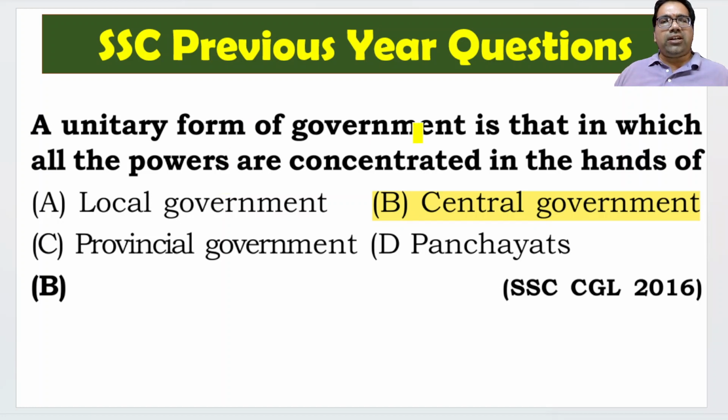Next one. A unitary form of government is that in which all the powers are concentrated in the hands of. Unitary form of government means strong center. So the other type is the federal type of government. Federal type of government is a collection of different states, for example, USA. Unitary means there is only one government, which is the central government.